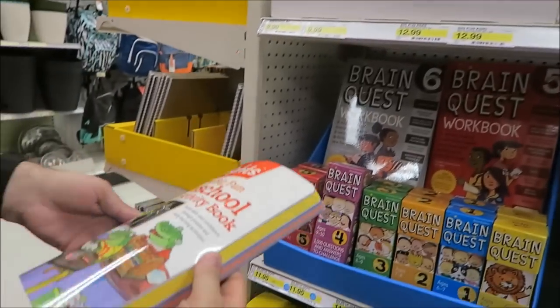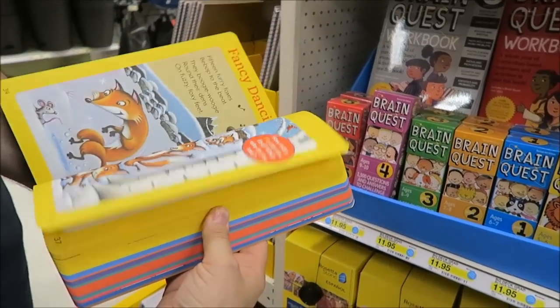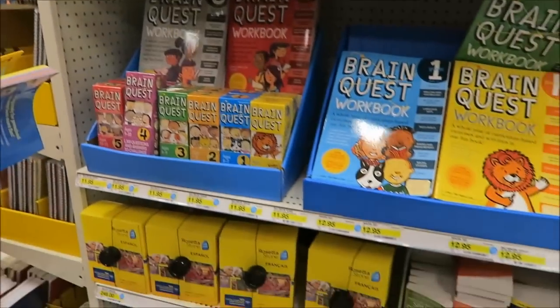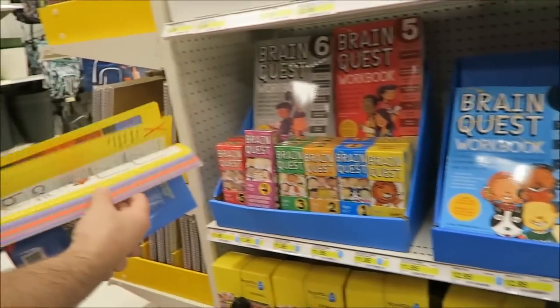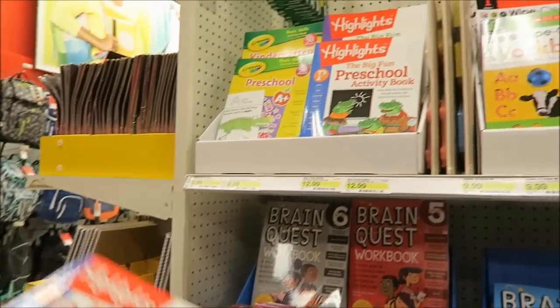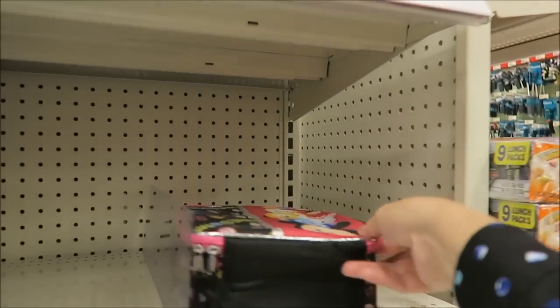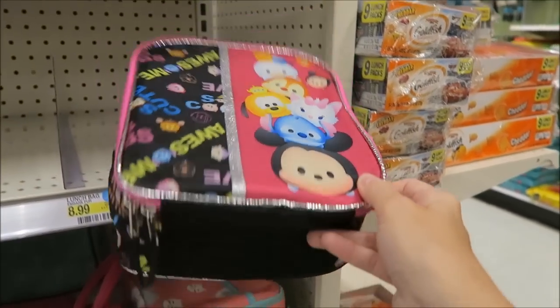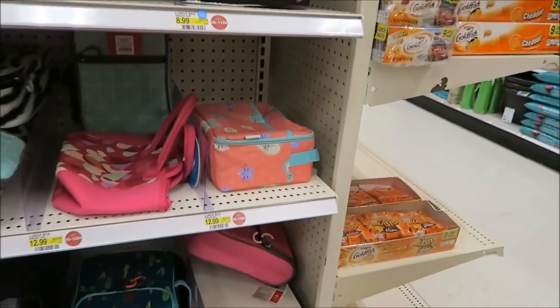See what's in there? I like the hidden pictures. Letters. I like hidden pictures. There's hidden pictures. I know, but they need a whole book of them. Well, it's for little kids. It's preschool. I would like a book of hidden pictures, please. Ashley would love this. Ashley would like that. She'd be like, I want that.